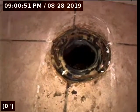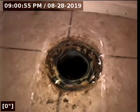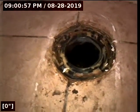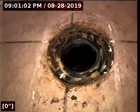August 28th, 2019. It is late in the evening. We were called out for a leak on the sewer pipe as well as a constantly clogging drain. So we have our camera here. The hall bathroom, the bathrooms are back to back, but this hall bathroom was leaking by the toilet flange. Might have just been reset from another plumbing company yesterday and they didn't set it properly.